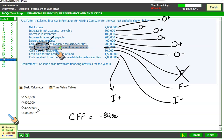So you're not going to consider it as an inflow, and not as an operating inflow. You can't put it in operating inflow because there we have accounts receivable for trade. This is not a trading inflow, so you just ignore this amount.